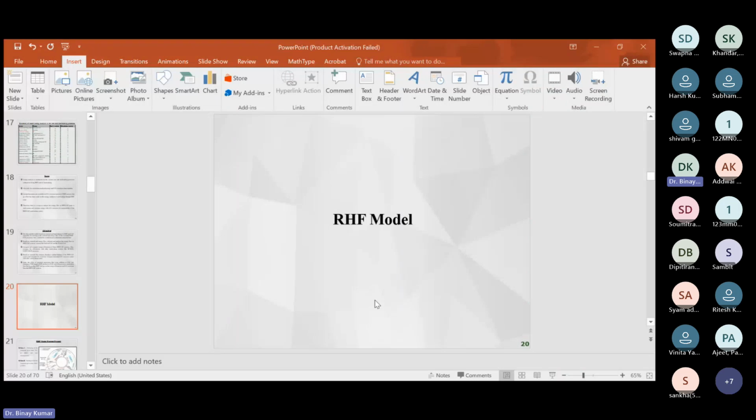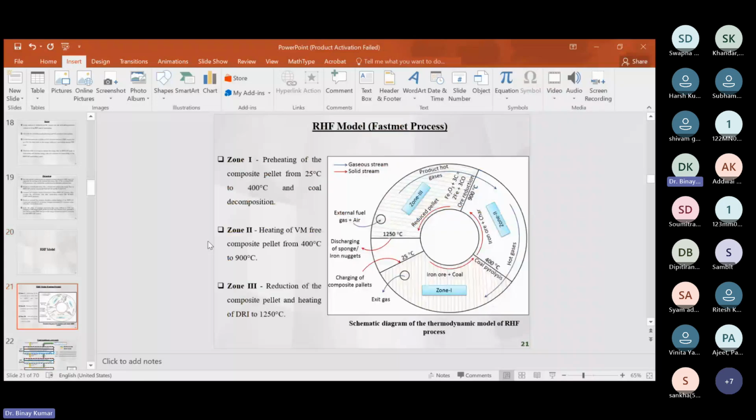Now coming to the rotary hearth furnace model. For modeling of the rotary hearth furnace, basically we have divided the rotary hearth furnace into three zones. This figure shows the typical schematic diagram of the thermodynamic model of the rotary hearth furnace. In zone 1, the composite pellet is heated from room temperature to 400 degrees centigrade, and the decomposition of the coal present in the composite pellet takes place in zone 1 only.